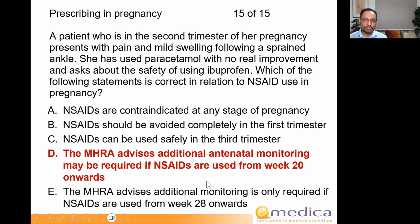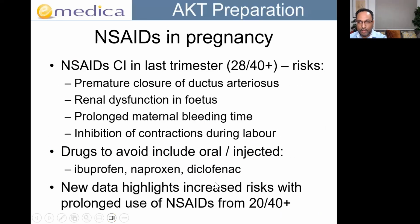All right. So the most popular answer, really interesting, was that NSAIDs are contraindicated. They're not contraindicated because they can be used in the first trimester and in the early part of the second trimester with caution. It's recommended that unless it's essential, we don't use them because there are some risks, but look at the word, it says contraindicated. It's not contraindicated. That's why A is incorrect. Okay, so let's look at this update.